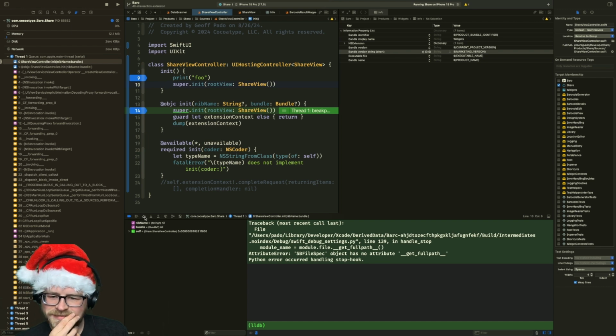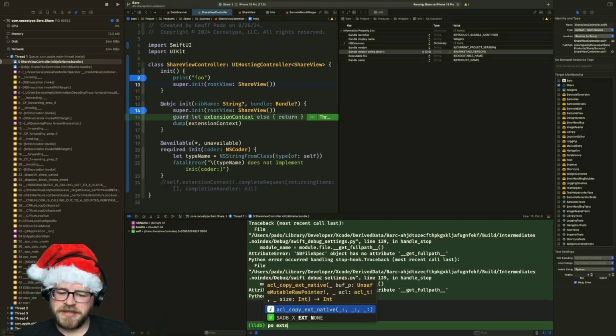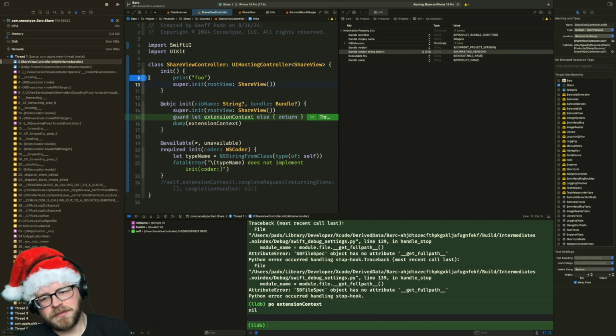What the heck? Okay, so maybe there isn't an extension context. Maybe that's the question. Maybe we don't have an extension context here. Okay, so there's the problem. We are calling init with nib name.